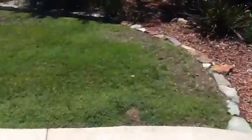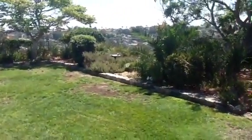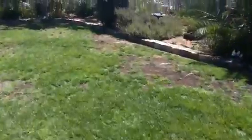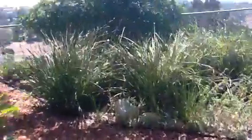Living room. Sweet backyard, about the same size as the backyard in the other place. Tons of sun back here, and you have nobody behind you, so that's always a big benefit. A big detriment is that, let's see, I don't know what's down here behind you. Looks like it could be Forest Fire Alley.